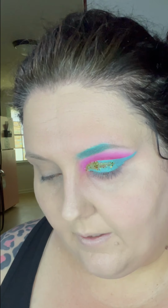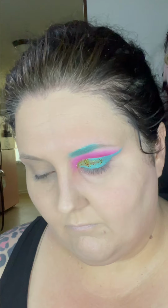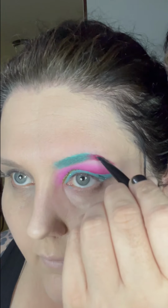Fade it again. Then I'm gonna go in with the pink like this. And it is Let's Go Party. I'm gonna wipe the teal off, or the aqua off, rather. Or you can use a new brush if you choose to. And then I will do the tail with the pink. And then I'll bring it in a little bit. Just like so. Voila. I like to use that word, voila. Like it's magic, because it is magic. It's makeup magic.